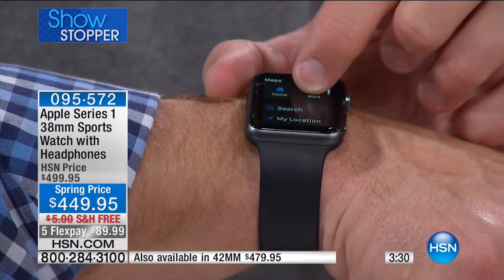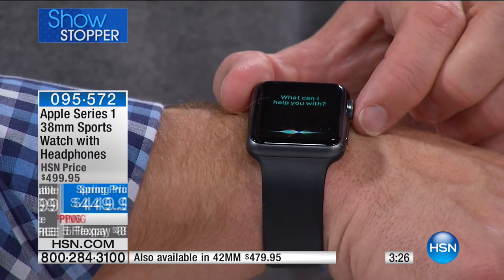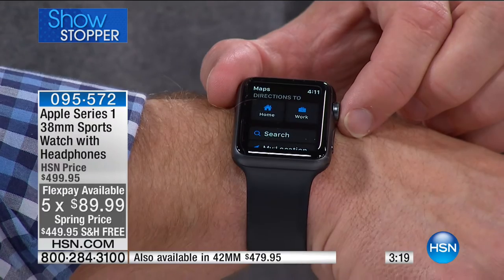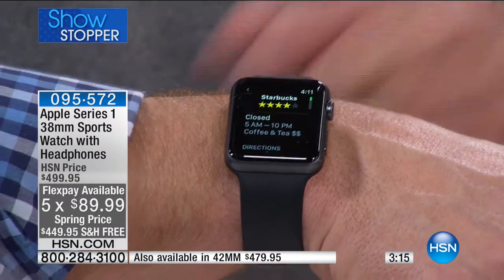Like right over here, the map, I can actually, let's see. Where's the nearest coffee shop? So just like you would ask Siri on your phone, she's doing the hunting and looking for the nearest coffee shop. Boom. Oh, they're closed. They don't open until 5 a.m. Why are they closed at 10? That's when I get to work.